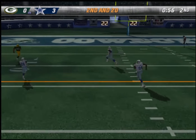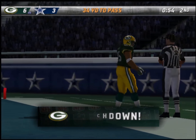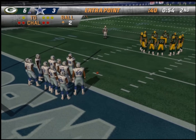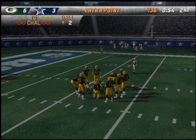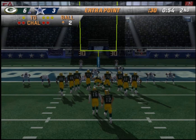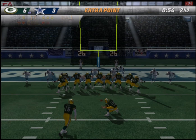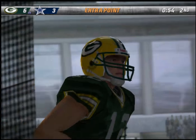Launches this one to the left. Comes downward. Touchdown, Packers. They make the connection on second down and long, and it goes for a touchdown. The kicker lines up for the point after. The extra point is no good.